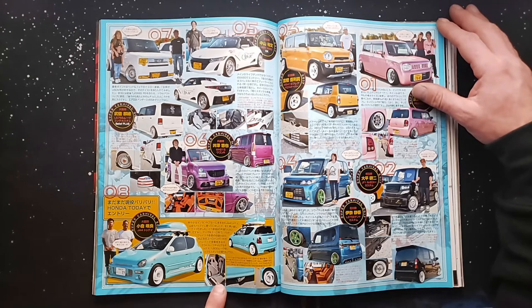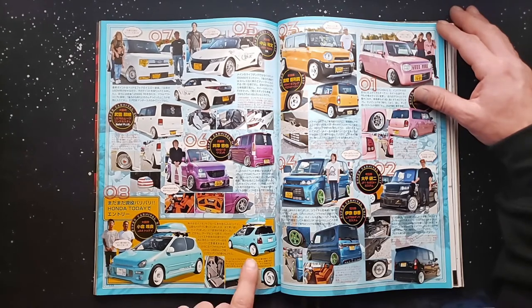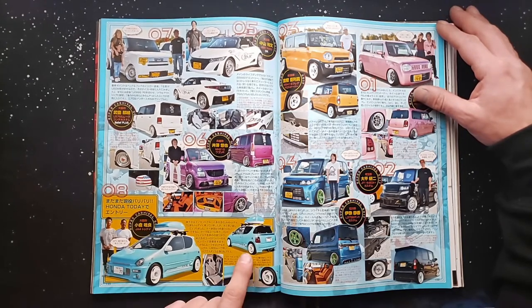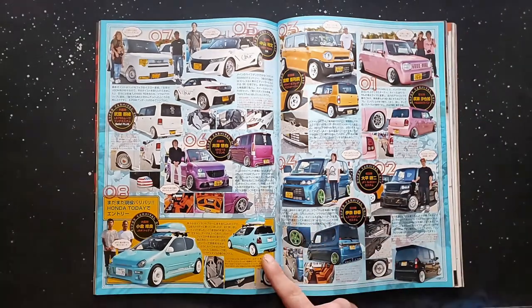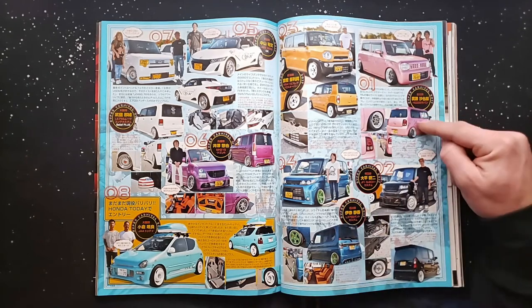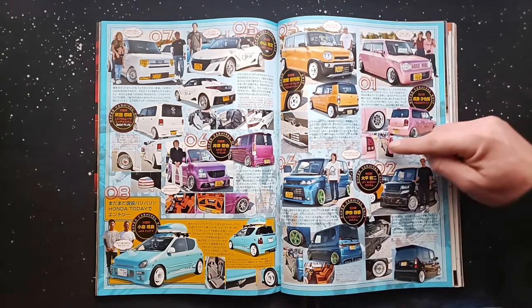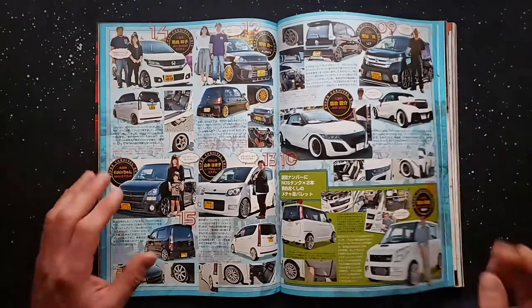That's very nice. Gone for some grey Sparco seats, some stylish old school wheels, and roof racks. That's a nice car. That's not my favorite. I think the Lapan might be my favorite because of the tail lights. But I mean, this has got to be close second. Over we go.